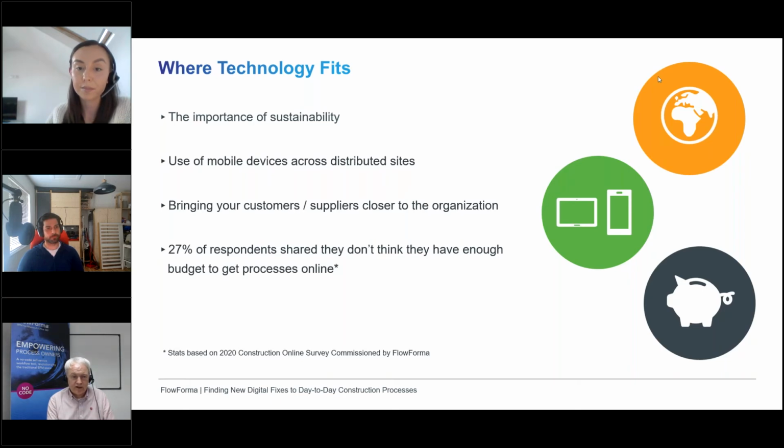So the other thing I'd say is that the people who are saying that they don't think they have enough budget, again, maybe are not understanding the value statement. And if they understood the value that was being brought to the table, they'd be able to, I feel, argue the case better for digital tools. And I'm sure Andrew would agree with that one, in that the digital tools of today really bring a lot of value and add a lot in terms of productivity and so on to construction projects. Sorry, Andrew, I'll let you take that.